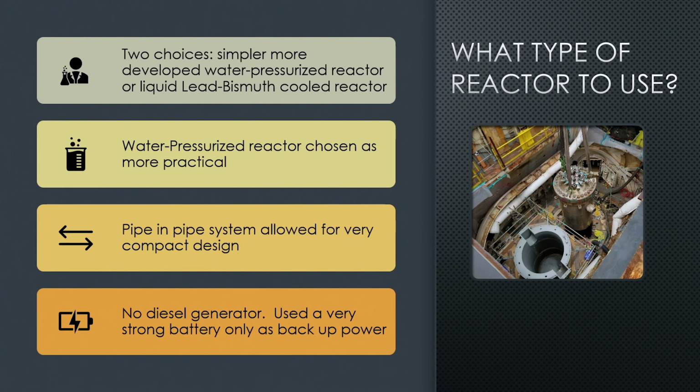They don't need a diesel backup generator because they have 2 reactors. One reactor will be the backup for the other if either one goes down. Both reactors are identical and they're autonomous. In other words, they don't share any systems. So if there's a problem with one, if one scrams or is down for maintenance, the other one can still power the ship. And they still have a very strong battery as a backup source.